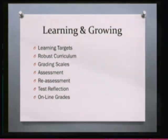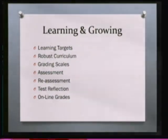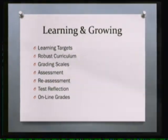And we also use test reflections, and those will typically go home to you so you can see how your students did on an assessment, and then kind of see from your students' perspective what maybe they could improve on or what they felt that they did really well on. And later in our presentation, we'll be talking about online grades through the use of PowerSchool.